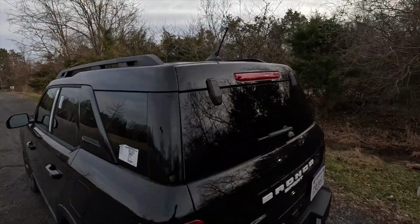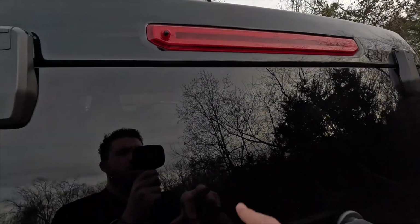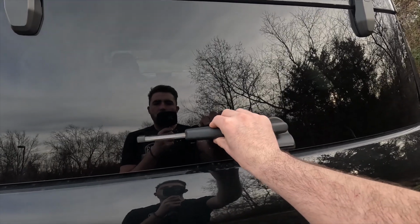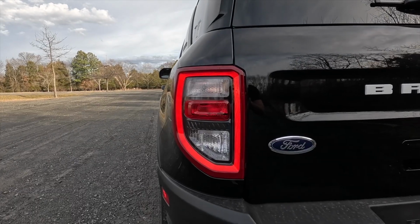And then up top here, you got your satin black antenna. You have your third brake light. You get a rear window defroster. You get this small little wiper back here. By the way, this glass opens, which I'll show you here in a second. But you do get LED combination taillights.